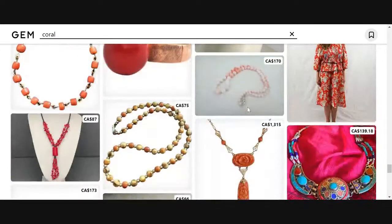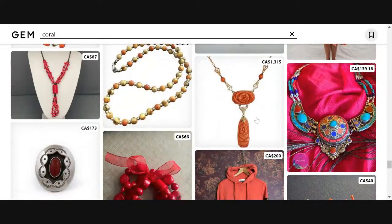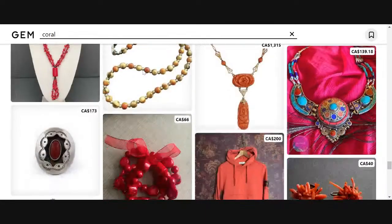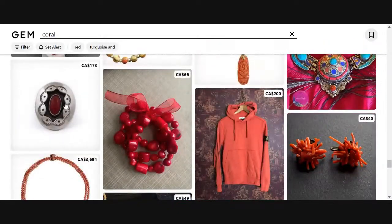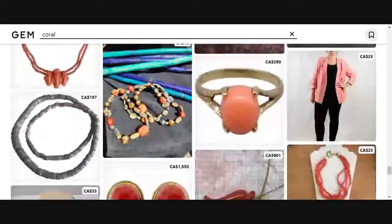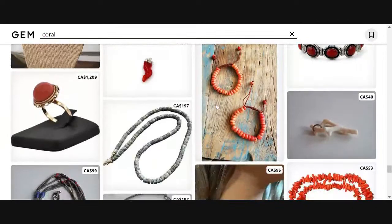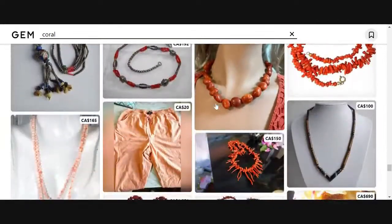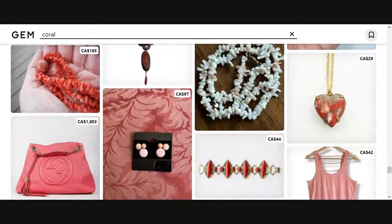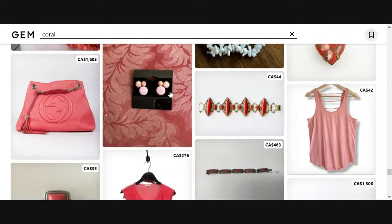Lovely ring with a nice colored coral item. This one's more of an Art Deco period. Coral carved lavalier. And of course, there's amazing stamp style native work, shadow box work that includes coral too. Okay, I am going to segue into Dragon's Breath pretty quickly here. As I scroll, keep scrolling.